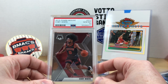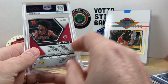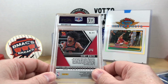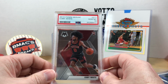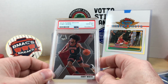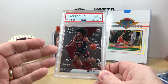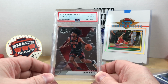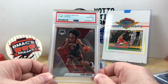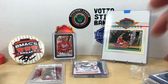2019-20 Panini Mosaic Kobe White rookie, Gem Mint 10. He's been playing pretty good this year. I haven't checked the population, but I'm sure there's quite a few just from the craze a couple years ago. I'd seen one at a card show for $15. I actually got this in an auction for, I think, about $14. So pretty cool to add a Gem Mint 10 to the PC. But yeah, so not too long.